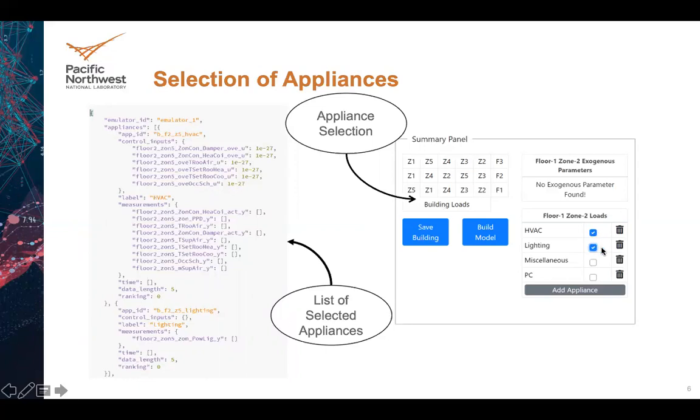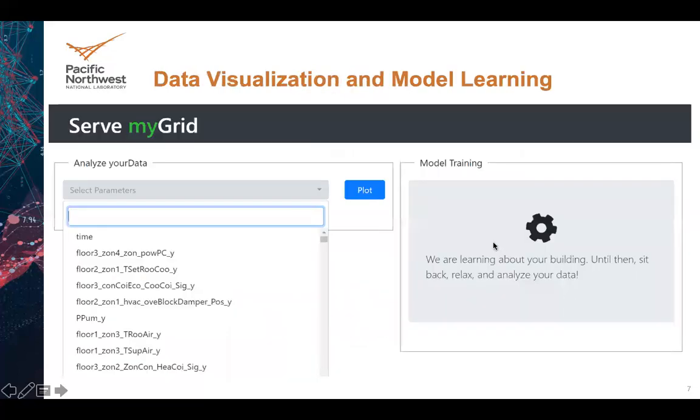And for both of these, you have a meter available, right? So you would be able to select what you have in those particular zones. Other things are also available in a drop-down list. And you can also add appliances or assets that are not present in these lists if you want to configure further for your particular building.